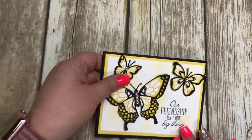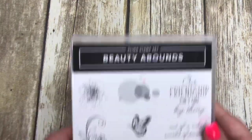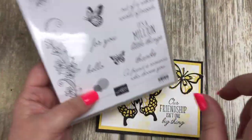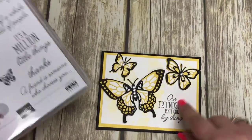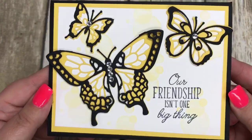So anyway, the next card that I'm going to share with you is this beautiful yellow one. This yellow and black one right here does indeed use the stamp set. So I used these two stamps right here. Actually, I just used the one on this one. I used this little bubble one right here because it gave me just a little bit of a background to this, if you can see the background there on that.